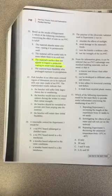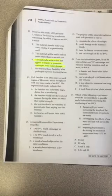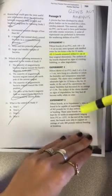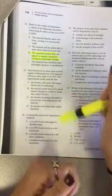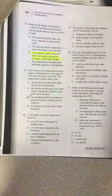23. Park benches in an often snow-covered region of Minnesota are to be replaced with new ones made of new PVC. The experimental results indicate that, and we already know that when it's covered in water, we don't see anything. So let's see what it's like if we have snow. Experiment 2 is all about the light, and then experiment 3 is about the weight. So let's look at our answer choices. A says the benches will suffer little degradation due to weathering. This one, B, the benches would have to be stored indoors during the winter to retain their initial strength. C, the benches should be varnished to prevent rain from seeping in. We know that that one's not valid because we already know that rain doesn't really have an effect. And then the benches will retain their initial flexibility.